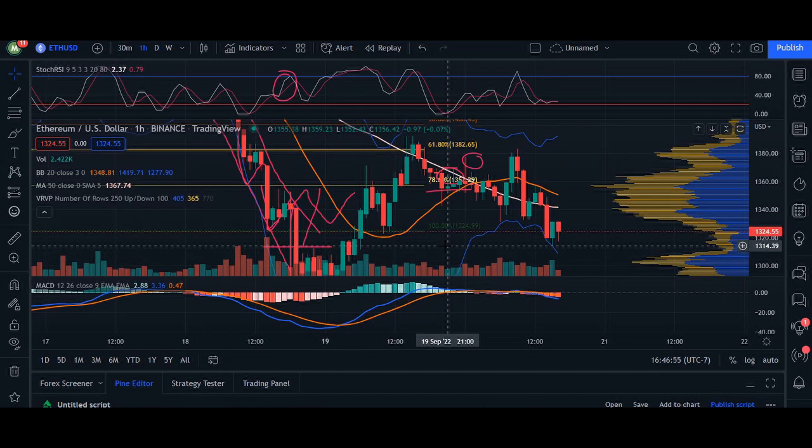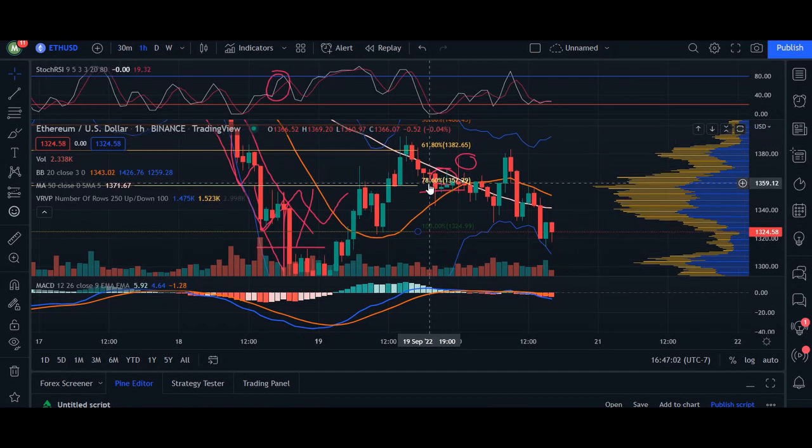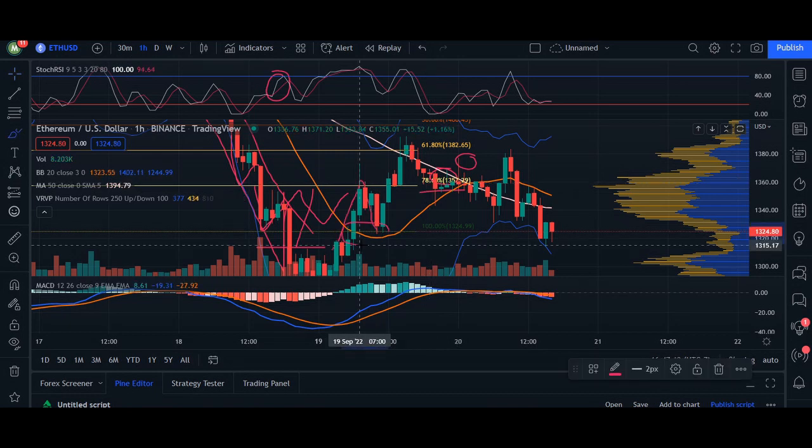Now, as the price was escalating, we did anticipate price to reach 78% of our fib, which is the 1357. Look at the reaction of this fib chart at this retracement level. Came to 78%, came down, most importantly, retested the 20 moving average as a support number, came back up.